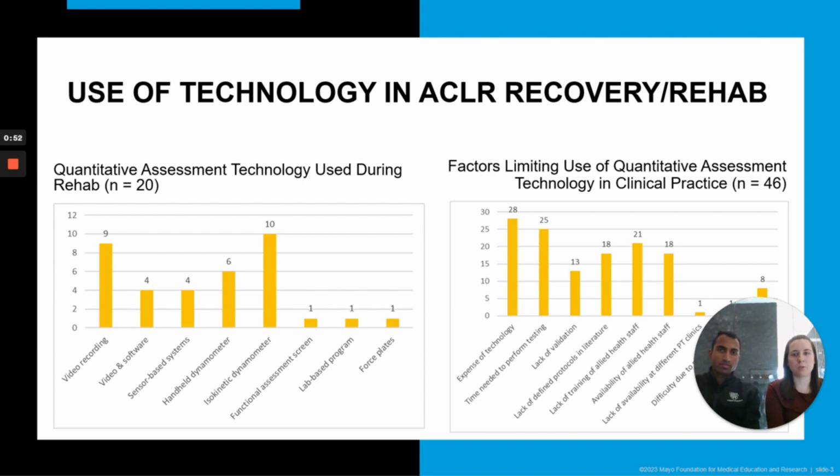One of the interesting things that we looked at in this study was asking whether these respondents use quantitative assessment technology as part of their rehab protocols. We found that some did, mostly isokinetic dynamometry and video recording. However, a lot of our participants responded that there were a lot of factors that limit their use of this technology in practice. That really boiled down to lack of resources such as finances, time for training, and staff available to actually complete the use of the technology.